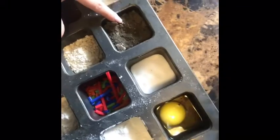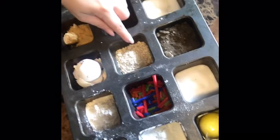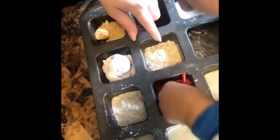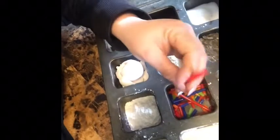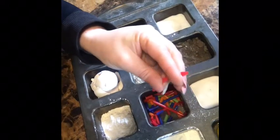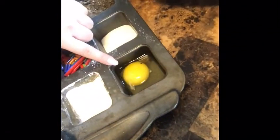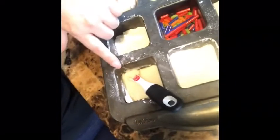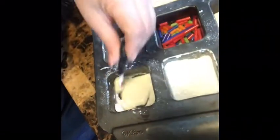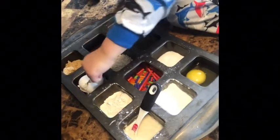What else here? This is just oatmeal, a little bit of a package of instant oatmeal of a flavor that he doesn't like. We've got straws that we just cut up, and then I cut the part that moves, the squishy, retractable part, so that he can play with that. We've got eggshells. The rest of the egg is in here. We've got flour, and then this is a little bit of flour and water, so you can mix that and feel it. And then some baking powder. That's what we've got in here so far.